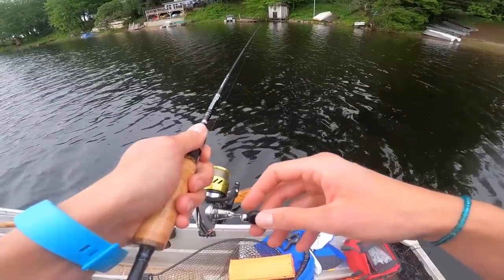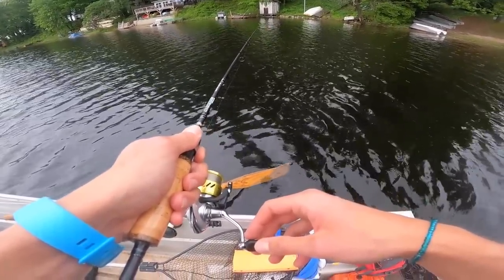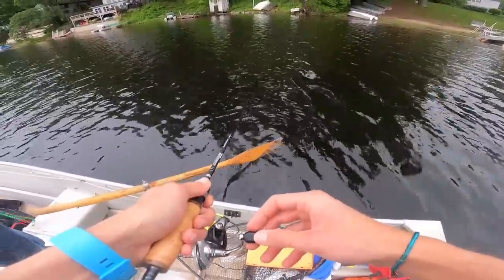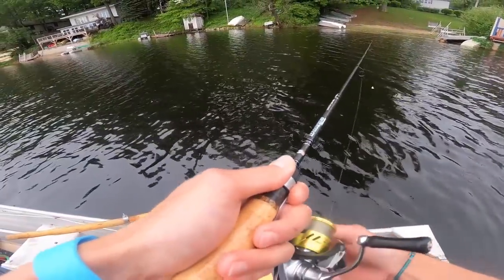How's the tournament season going so far? It's been going great. It looks like you've been doing just fine based on what I'm seeing. First or second in every derby so far. Just casual, just normal. How many have you fished? Five. Just five. Fished five tournaments, first or second in all of them.